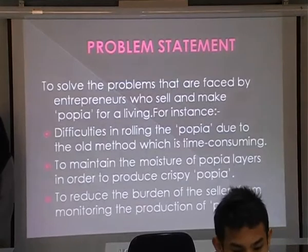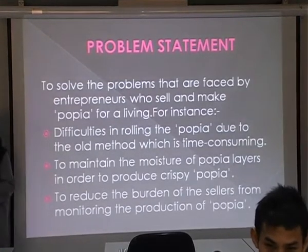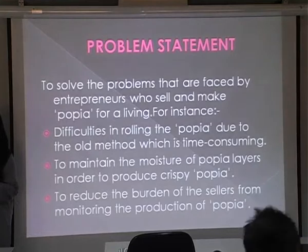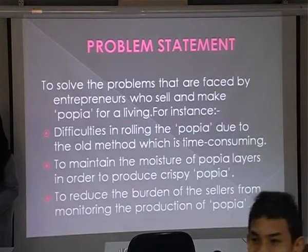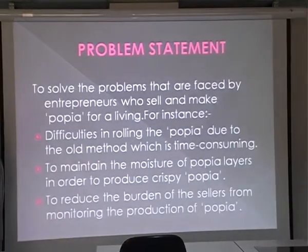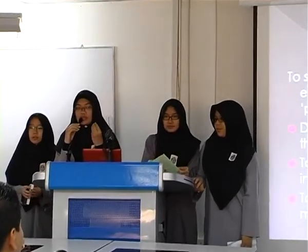To solve the problems that are faced by entrepreneurs who sell and make popia for a living, we found that they face a few problems. They have difficulties in rolling the popia due to the old method, which is time consuming because they do it manually, so it takes a lot of time for them and it is a little bit complicated. So we believe that by using our product, it can improve their work and also reduce their time to produce popia.